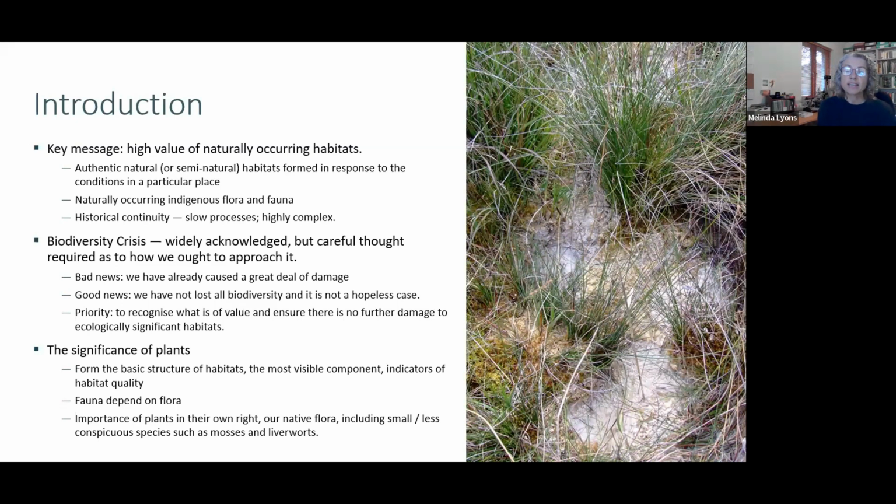So we're talking about naturally occurring habitats with their indigenous flora and fauna, with their native flora and fauna, the flora and fauna that are naturally occurring in that area. They've made it there under their own steam. They're not things that we have deliberately created. And I think a very important part of understanding that is to see it in terms of the historical continuity of the site. There have been slow processes happening over very long periods of time, and they result in very complex habitats. So these are not something that just happens very quickly, or that we can somehow recreate. These are things that form slowly over a long period of time through the interaction of species with their environment.